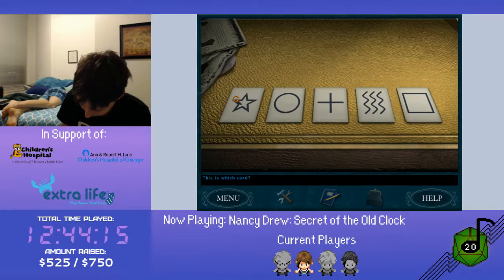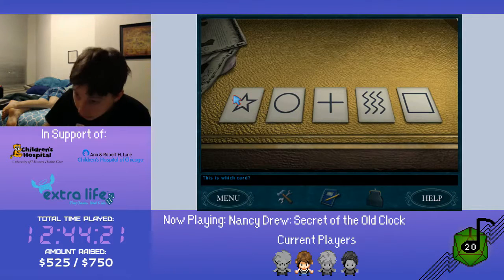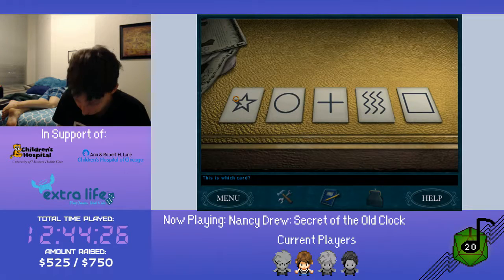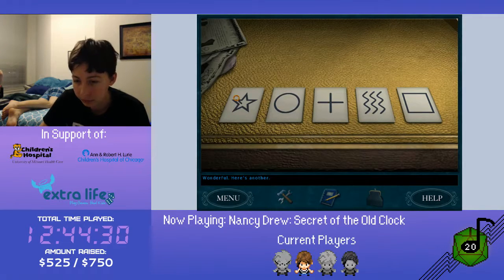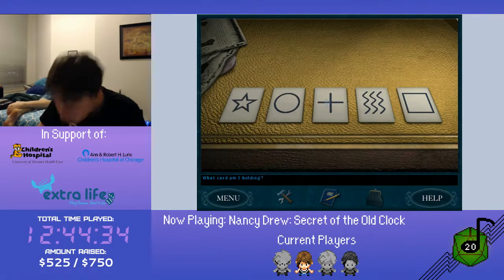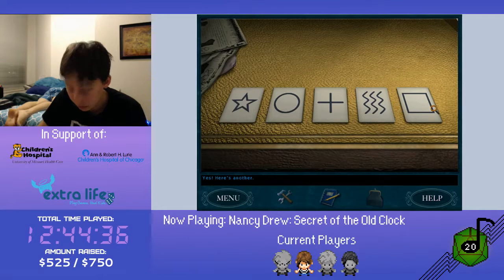Here's another. Which card is this? Is it a star? This one. Excellent. Here's another. This one. Wonderful. Here's another. What card am I holding? This one? Yes.